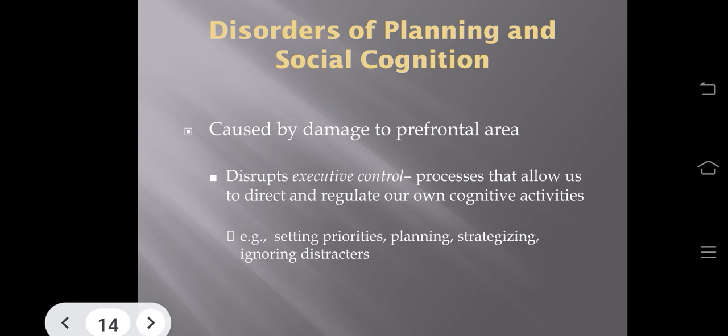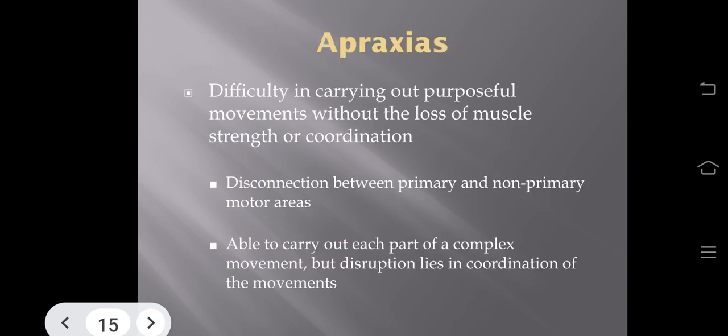Disorders of planning and social cognition, caused by damage to the prefrontal area, disrupt executive control processes that allow us to direct and regulate our own cognitive activities: setting priorities, planning, strategizing, ignoring distractions, etc. Then apraxias: difficulty in carrying out purposeful movements without the loss of muscle strength or coordination. There is a disconnection between primary and non-primary motor areas. The person is able to carry out each part of a complex movement, but the disruption lies in the coordination of the movement.